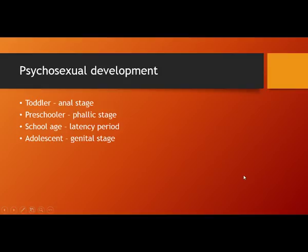Then as far as Freud's stages, Freud had a theory of the way psychosexual development occurs, and he placed the toddler in the anal stage, that the child actually gets pleasure from evacuating and from controlling evacuations, and it becomes a power struggle with the parents. And if this stage is resolved successfully, then they move on. If it's not resolved successfully, then they're going to carry the scars of that later on in life.